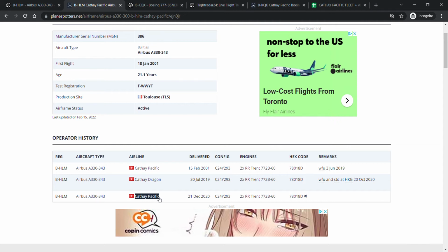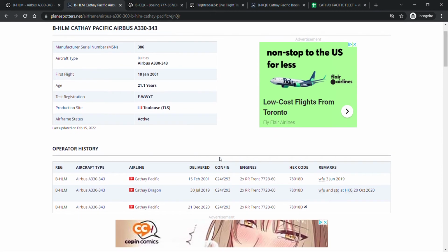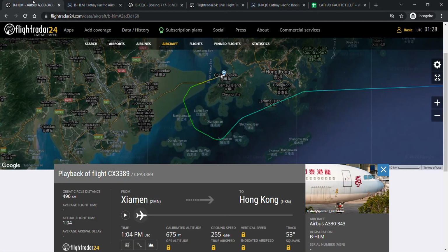Thirteen other aircraft had to go back to Cathay Pacific, and five aircraft that were delivered to Dragonair were transferred to Cathay Pacific. So Bravo Hotel Lima Mike was previously operated with Cathay Pacific. Now she's back with Cathay Pacific, and she just returned last night after getting repainted. She actually stayed in Xiamen for a very long time.